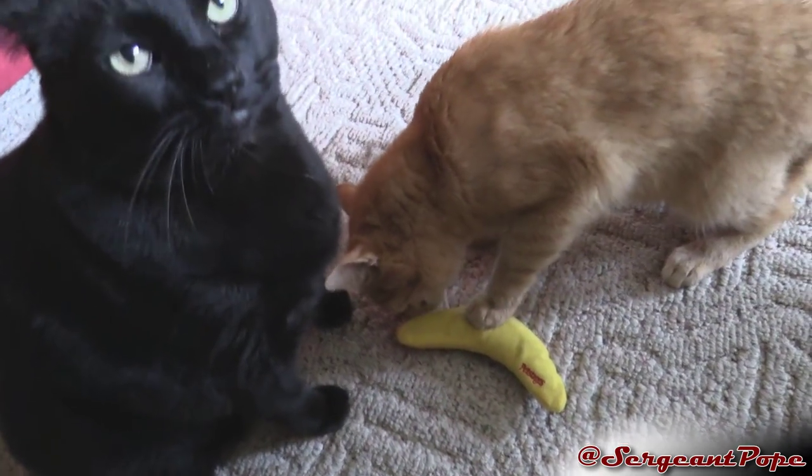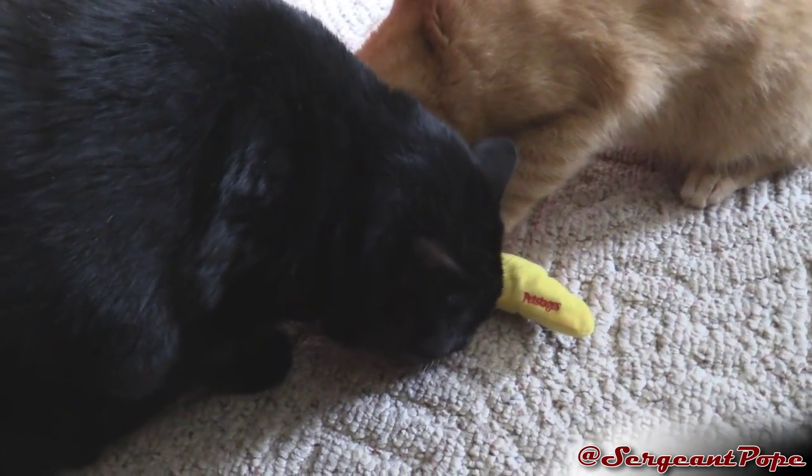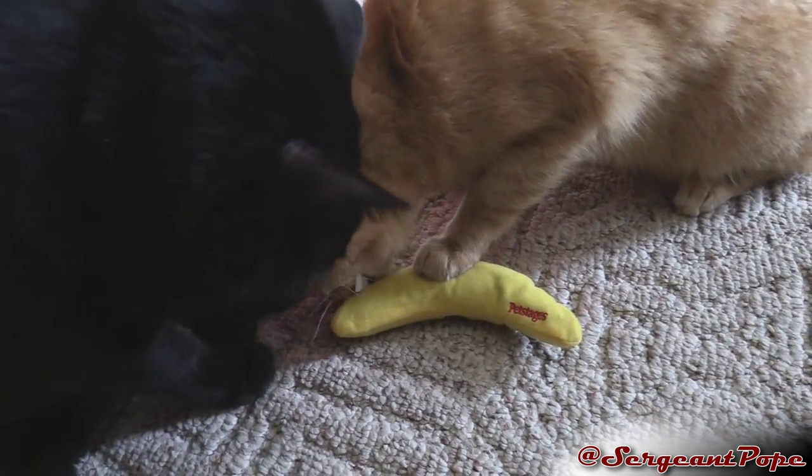By the way, I bought a similar thing for Charlie also recently. That's a little bit different from this, but it also has catnip. So look out for that in the future.